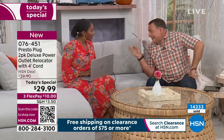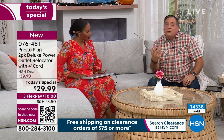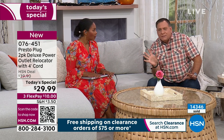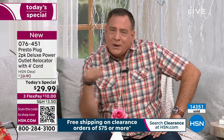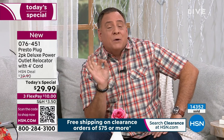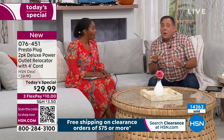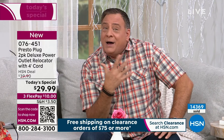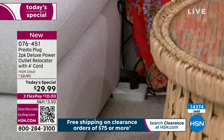Now, I did some pricing on this, okay? Here's the crazy thing. A floor outlet, specifically for the floor, if you do it in pre-construction, is about $75 to $100 a piece to have them put in, which isn't too bad if you're building a new house. But if you've got an existing house and you want to put some power in the floor right by your couch, you're looking at $750 to $1,000 per outlet, depending on what kind of flooring you've got and what kind of substrate it is. We're talking about a lot of money for that, but we did it here for less than $30. Actually, we could have done both sides of this room for less than $30, just by buying the Presto plugs.